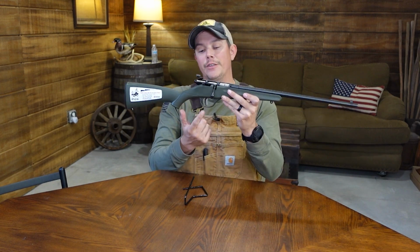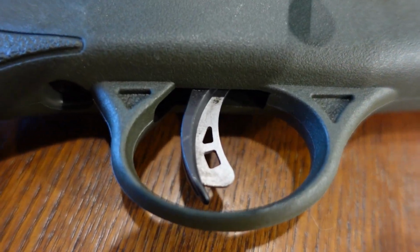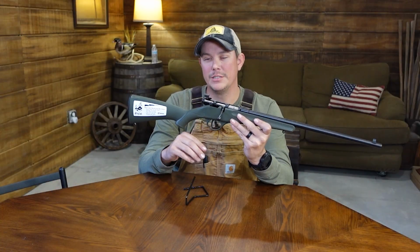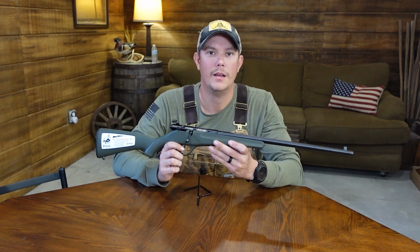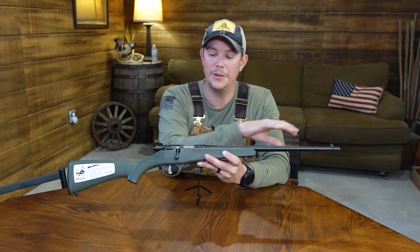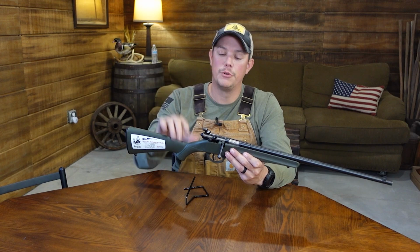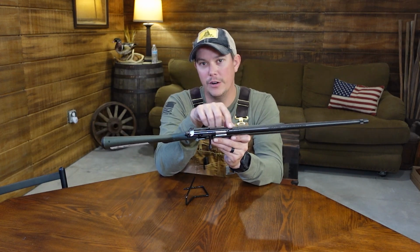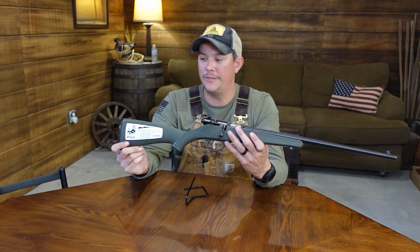And the AccuTrigger that comes on these Rascals is just top notch. I can't tell you enough how amazing this trigger is, and we are going to get in here and take a closer look at that here in a little bit. The barrel is made of carbon steel and everything is blued very nicely. It's also upgradable, so you do have threaded holes here on the top so you can add sights and scopes and things like that if you wanted to.